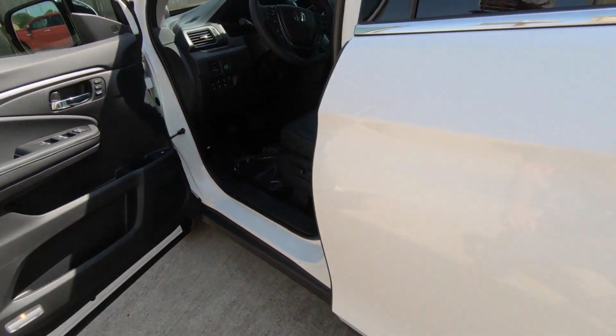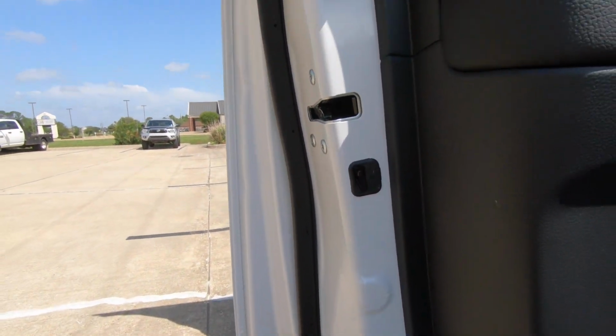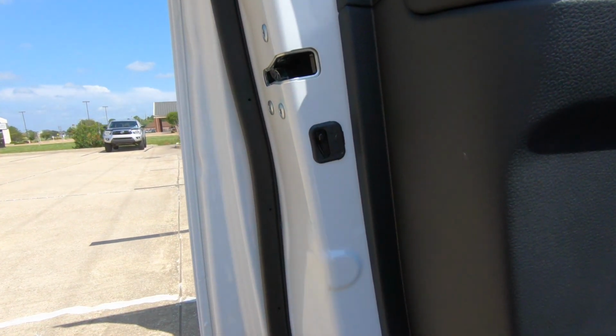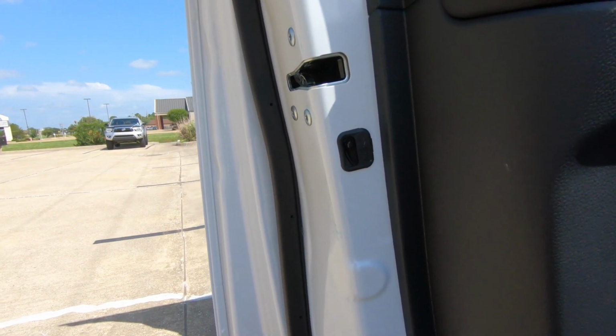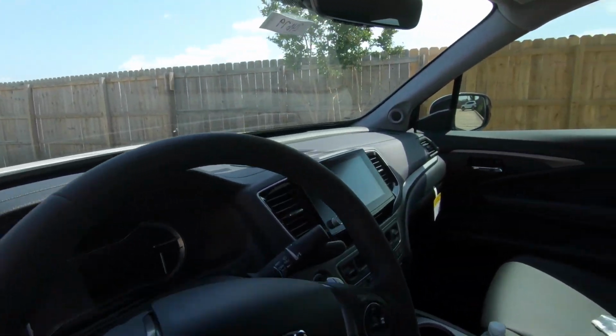And then if you're wondering where the child door locks are, well, they're actually right here on the rear doors themselves. So make sure if you hop back here and you're just checking things out, that at least one side is in the up position. You can push that down and then it's active, or if you want it to be turned off, it's in the up position. And quite a bit of space in that rear seat area.